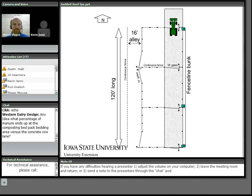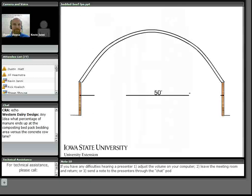The cattle are moved out of the building into a holding alley just west of the building while we're cleaning the pens and adding bedding so they can be moved out of the way in those small pens. Looking at a cross-section of the building, again, 50 feet wide. It's on 10-foot side walls in this case, which makes it about 26 feet high to the peak.